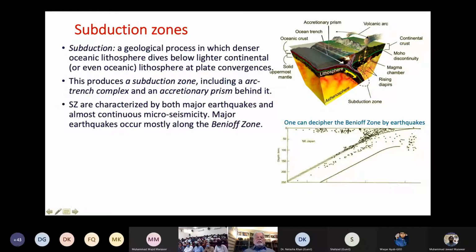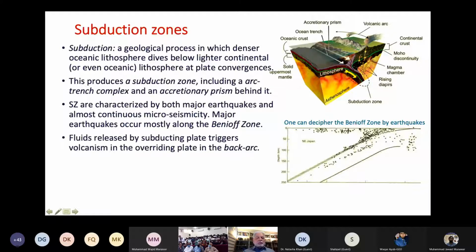The subduction zones are also characterized by major earthquakes, but not only major earthquakes, but also microseismicity, small earthquakes that are happening all the time. They are so small that you cannot feel them, but they are there. For example, if you put a very sensitive seismometer on Karachi, it will probably be constantly humming with microseismicity because the earthquakes are happening constantly. These are micro earthquakes, but they are also very important when we study the shape of these subduction zones and the Benioff zone.